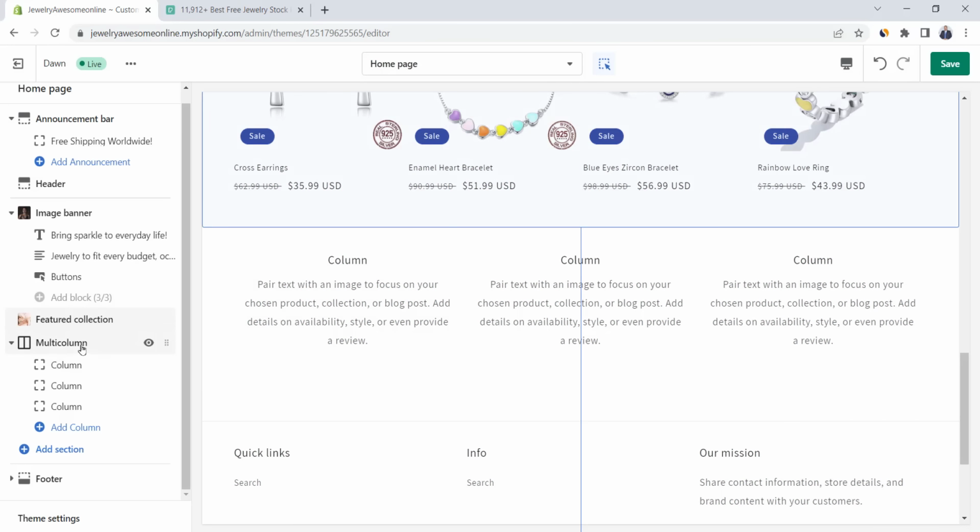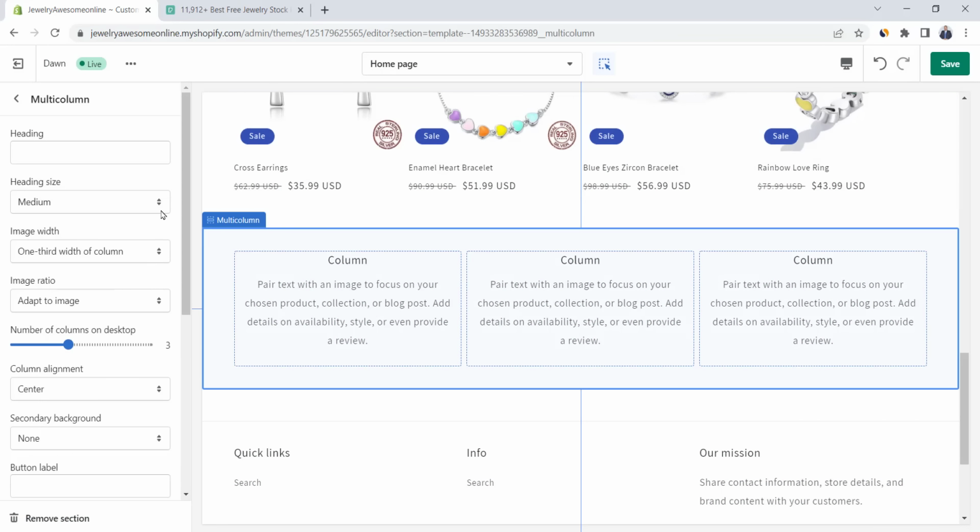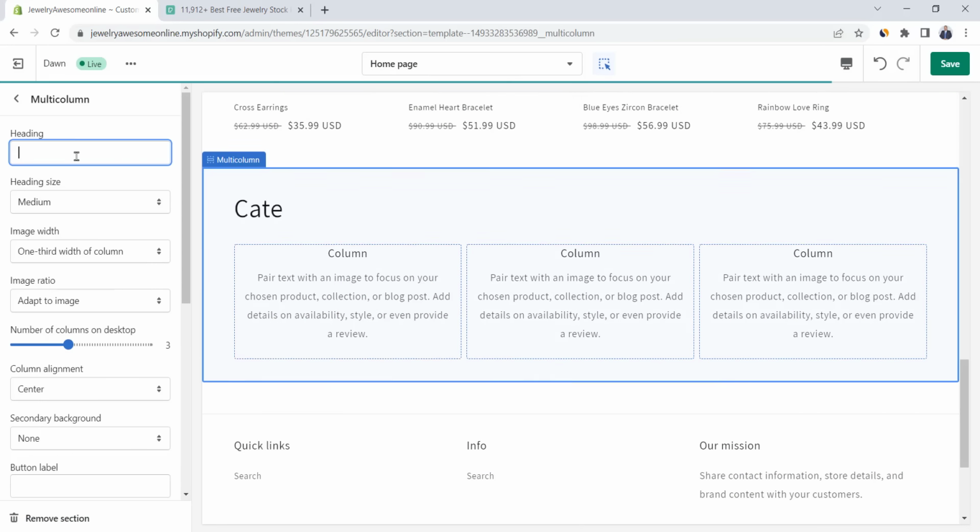And here at multi-column section, we will list our collections. In the heading, write collections, and change image width to full width of column. And here the number of columns is 3. If you have more collections, you can increase it.